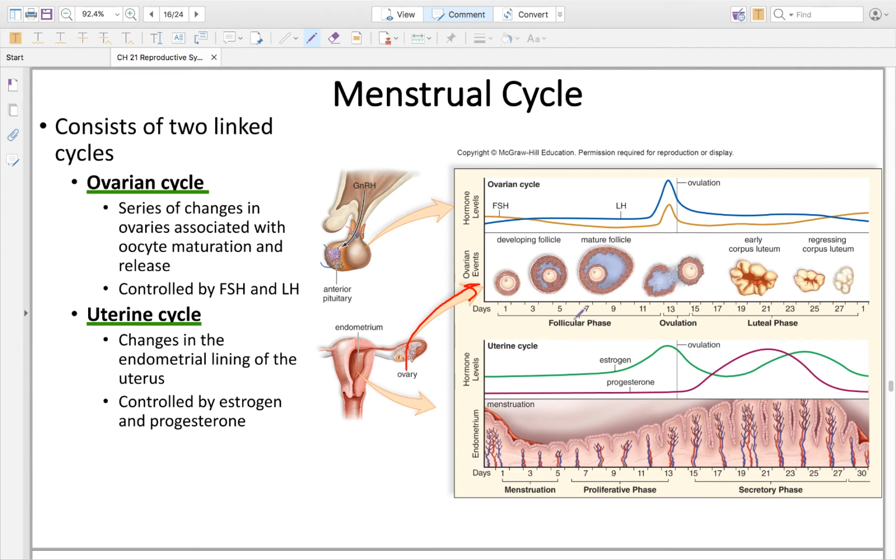Okay, so there's day 1 all the way through day 11. See how this is an egg, an oocyte, and it's gone through meiosis and now it's growing, inside of a follicle, becoming more and more mature. And then when it ruptures out, that is ovulation day. Now the rest of it is basically regenerating.